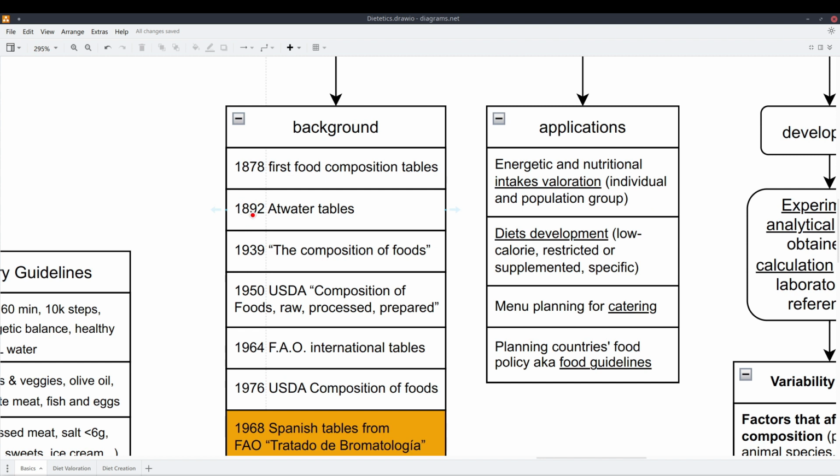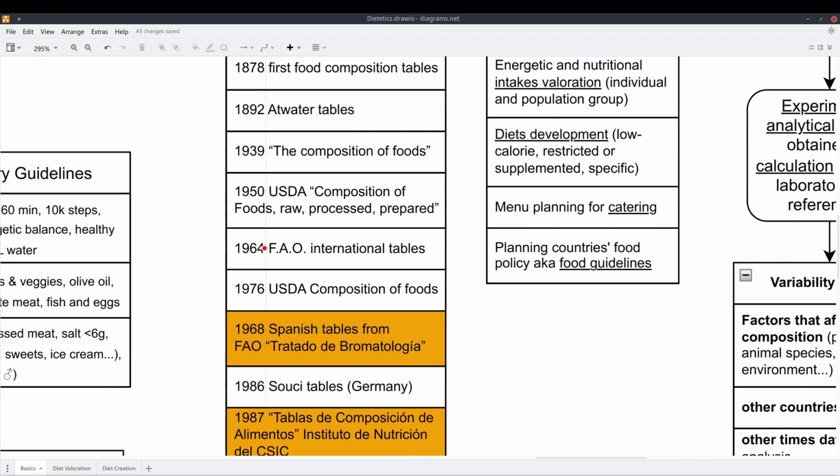Then in 1892, Atwater created some tables as well. Atwater is the guy that created the conversion between the protein, carbs and fats into calories per gram, the 4 calories for proteins and carbs and the 9 calories per gram of fats. Then in 1939, the composition of foods tables. In 1950, USDA published the composition of foods, raw, processed and prepared. In 1964, the FAO created the international tables.